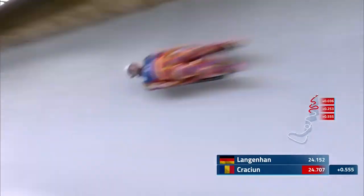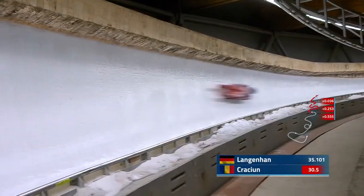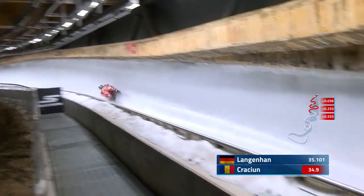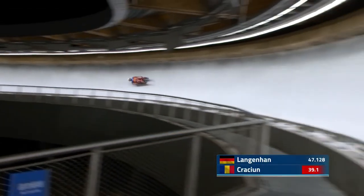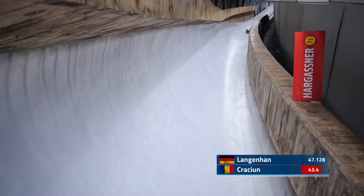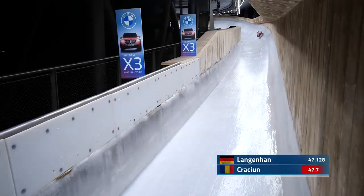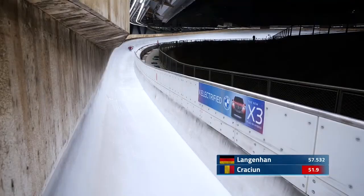And then tricky corner 6. Let's see how it goes into the compression. Very nicely done by Eddie Crasian through the compression, keeps the sled on its line. And then into the Kreisel. A really long Kreisel. It's so much time to think right there. It's a bit late into 12 right there. But a nice entry into 13.